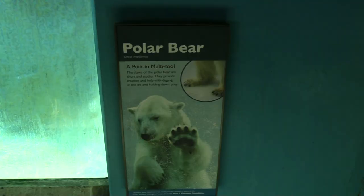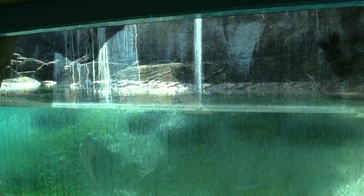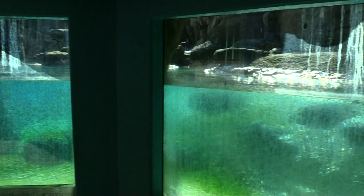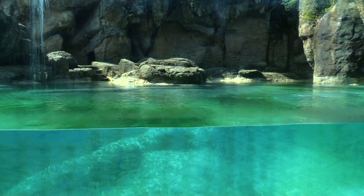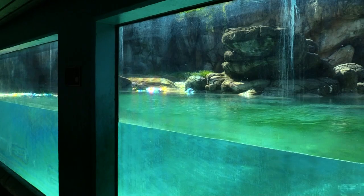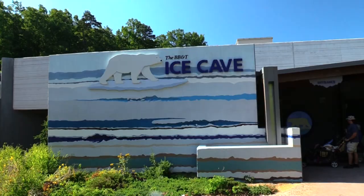All right, polar bear. Just a portion of their habitat, underwater view. Now I do see a worker in there, so the polar bears will not be out at the same time. So I'm gonna have to check back in this area a little bit later. All about the polar bear. Additional polar bear habitat. This is right near the front, so I will be able to check this out a little bit later. There's the ice cave. They might be inside.